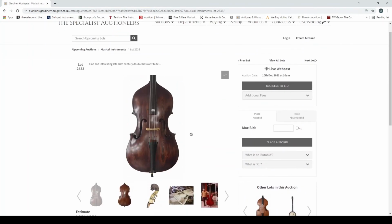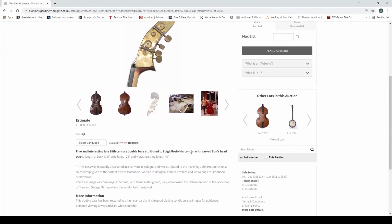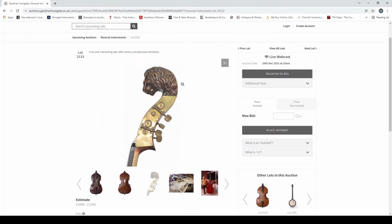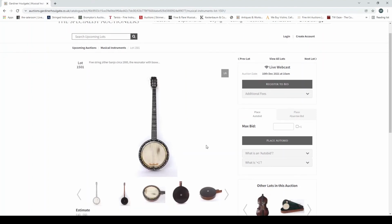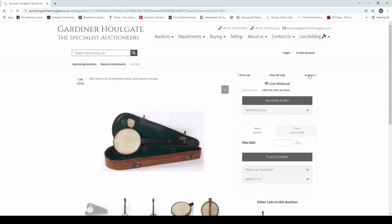Fine and interesting late 18th century double bass. Another lion head. Attributed to Luigi Alosio Marcuccini, carved lion's head, 10 to 12,000 there. It's a curious one. 5-string. Oh, we've gone right back to the beginning, I think. It's looped round. Yep, I think we are there.